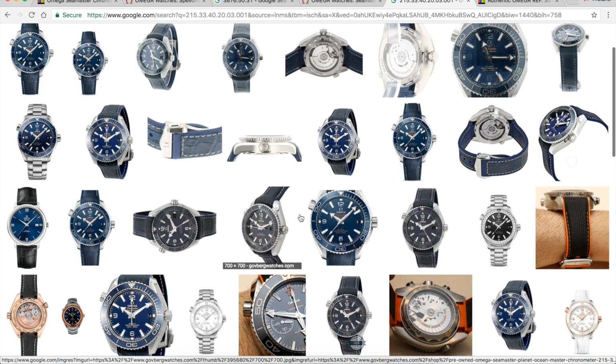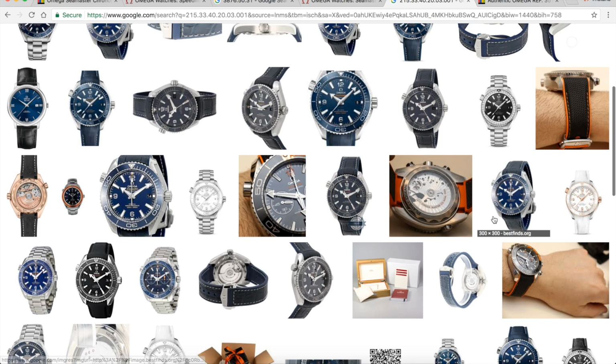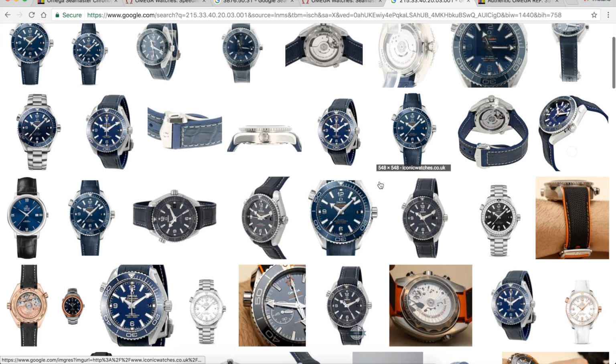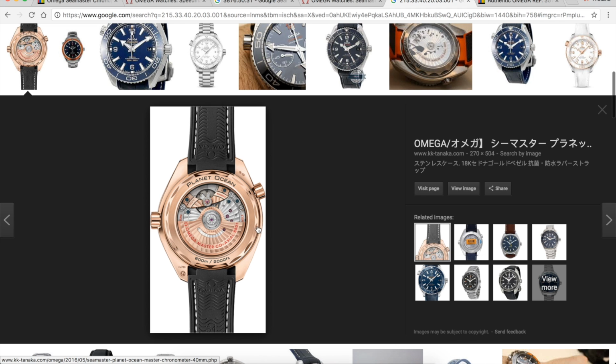It is gorgeous. Also, I love the numerals. I love those arrow hands. There aren't that many good pictures of it yet because it's just come out. I think it came out last year, Baselworld last year, I might be wrong. Although this is the rose gold, it has the same little scalloped caseback edge there.